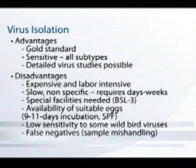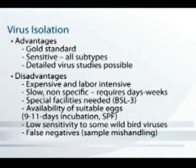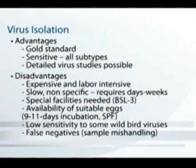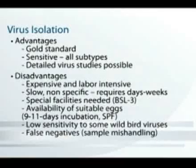But virus isolation is not for all laboratories. It's very expensive, requires special facilities. It's certainly not specific, because it will support the growth of many other avian pathogens, both viral and bacterial. We may have some low sensitivity to some of the wild bird isolates. Some recent studies done in wild birds comparing PCR-type assays to virus isolation usually, in many cases, show virus can be isolated from only about 30% of the positive PCR-type samples. So there are some issues as to whether the egg will support the growth of non-poultry adapted flu viruses on a regular basis. And of course, you can have false negatives due to the mishandling of the diagnostic specimens.